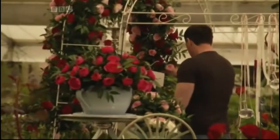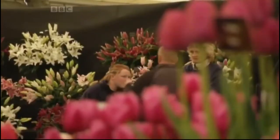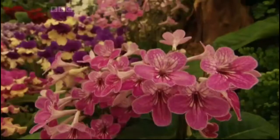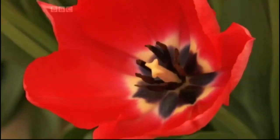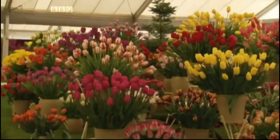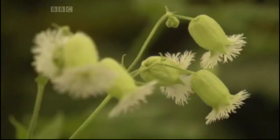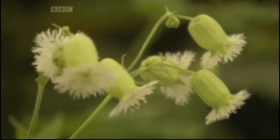Yesterday, I had the chance to have a preview as the finishing touches were being made to the stands in the floral marquee. And as well as enjoying all the amazing plants on show, I was also doing a bit of window shopping for my own garden. And I found a couple here on this stand which will do the job perfectly for the writing garden.